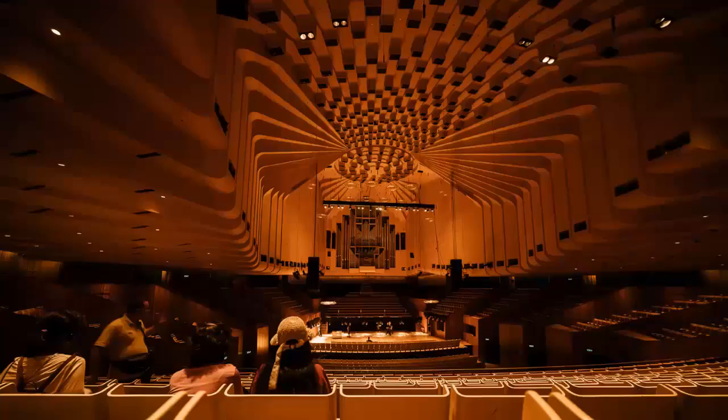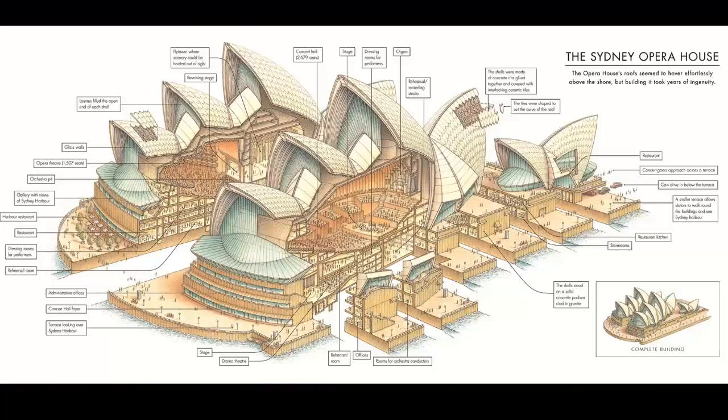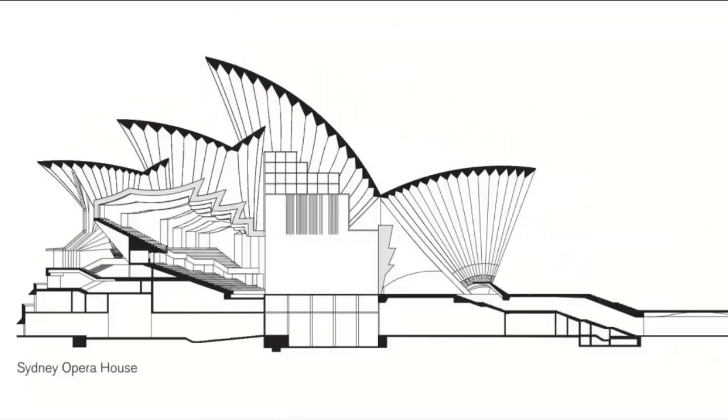In 2003, Jørn Utzon was awarded the Pritzker Prize, 5 years before his death in 2008. Due to political issues that led to his resignation years before, the architect never returned to Australia to experience his finished masterpiece that is regarded as one of the greatest structures ever created.